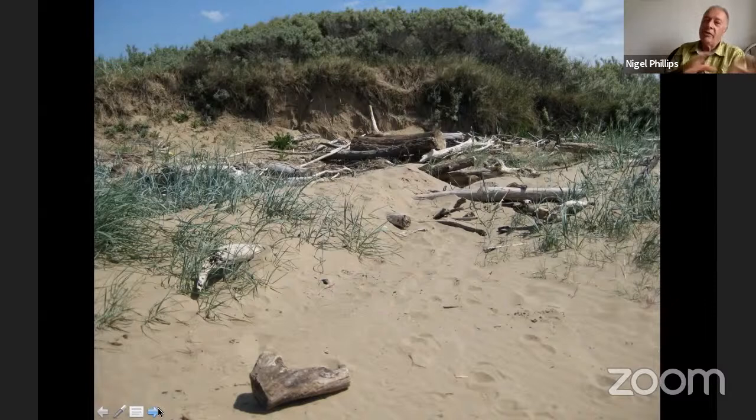So if we went back 15 years or even 20 years, there was way more dead wood and branches and logs lying on the beach for these beetles to live under. And that is their chosen habitat, on the front of the dune, hiding underneath timber, and their larvae live in the same places too.